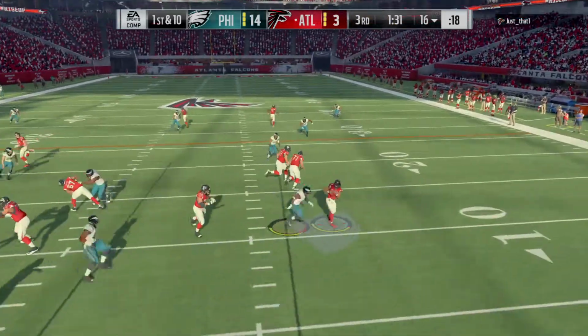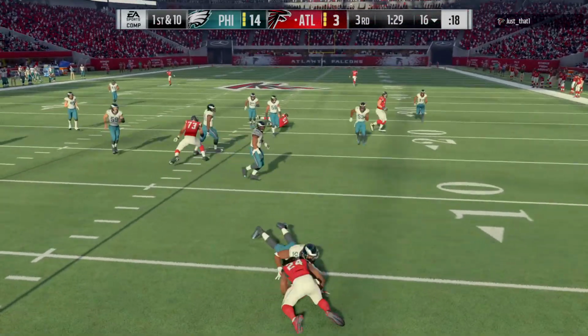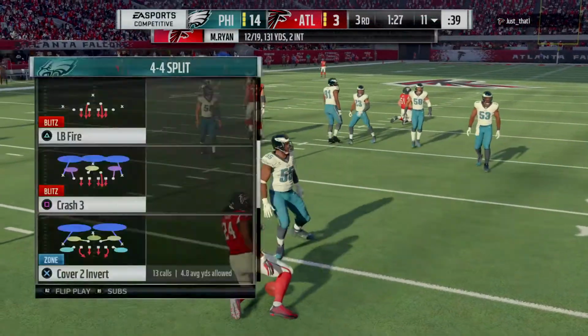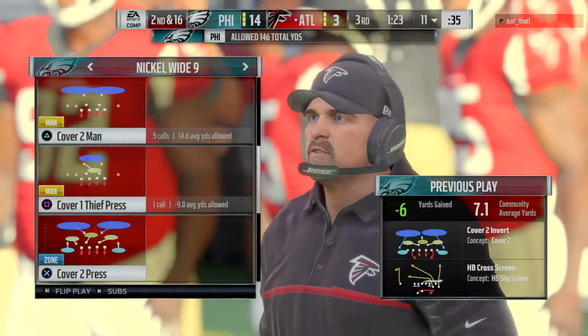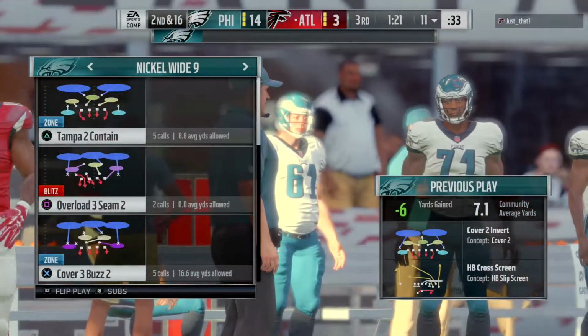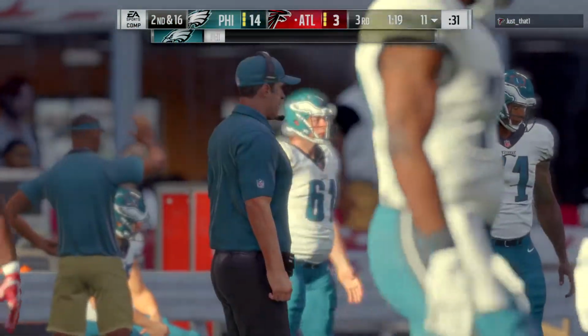Following the fumble recovery, it's Ryan. They'll try and set up the screen. It's complete. And he'll lose yardage here. Back at the 11, he goes down. Call it a loss of 6 on the play. And it'll be a 2nd and long.